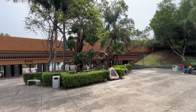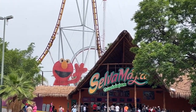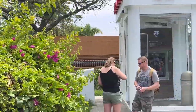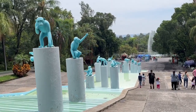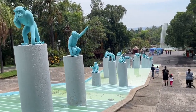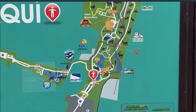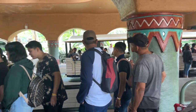Not very busy today. Most of the people in the parking lot are going to the amusement park over here with all the rides. There'll be less people going down to the zoo. There's an app you download on your phone, and it will, with GPS, help you navigate the zoo. Getting on the train.